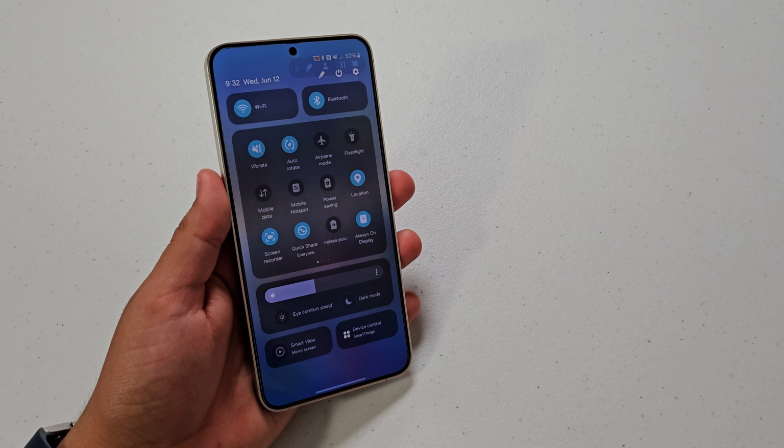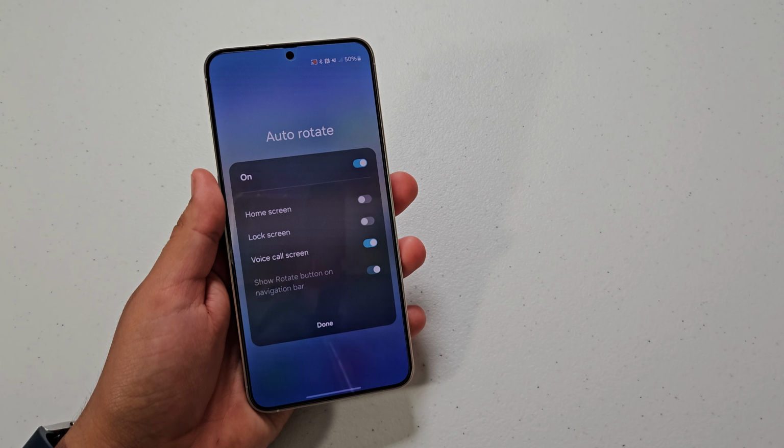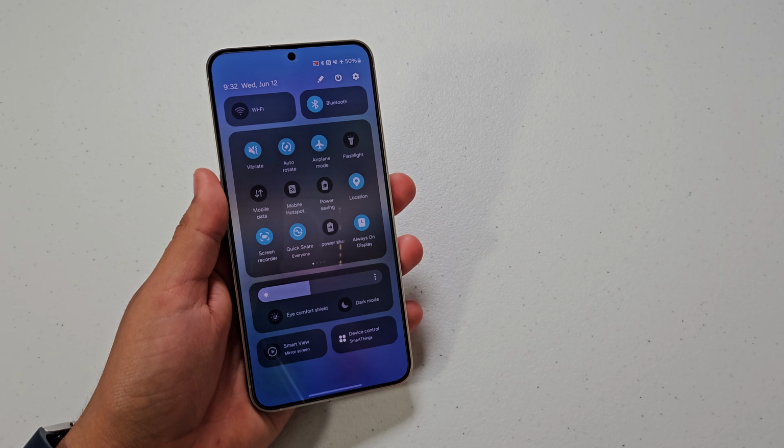And now I'm just going to be turning dark mode on and then back off. Honestly, I think the animation is really great, and it turns on and just responds really quick, which is really nice.